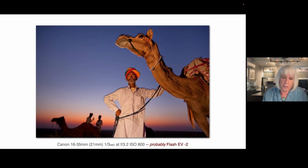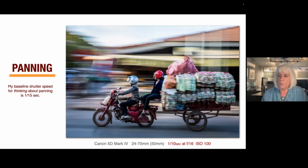And you can see the dark line around the man. Of course, it's not a shadow. He's next to the air, but it's how much he moved. Now that camel was stalwart. He didn't move very much, or she, and the flash was probably -2, not very much. And I do use gels on my flash. Very important. A gel and a dome diffuser.